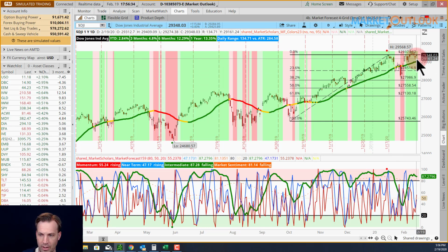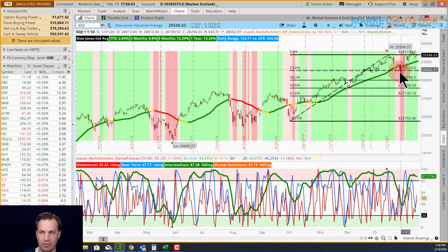Its near-term line has pulled back below 50. Its intermediate line is still above 80, but you can see we had pulled back below 50 on the intermediate posture. We did get below the 23% retracement, but we didn't get to the 38%. So we were briefly negative there. And I believe Boeing had something to do with that day, July 31st. But that was actually the worst day of the coronavirus fears, before we went into the weekend into February.